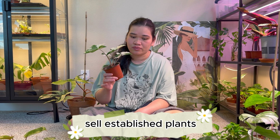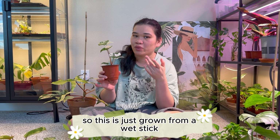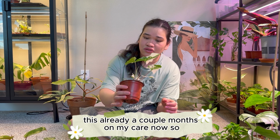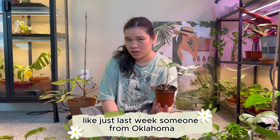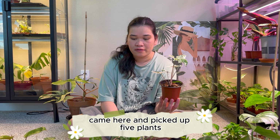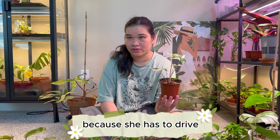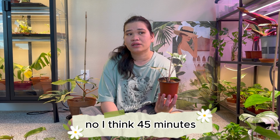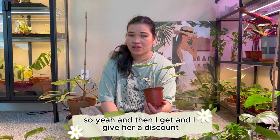So I usually sell established plants. This is just grown from a wet stick. This has been a couple of months in my care now, so I've already sold so many of these. Just last week, someone from Oklahoma came here and picked up 5 plants, and then I gave her another one as a freebie, because she had to drive, I think, more than an hour. No, I think 45 minutes. So yeah, and then I gave her a discount.